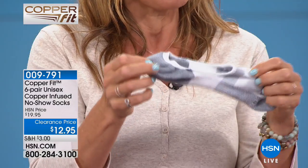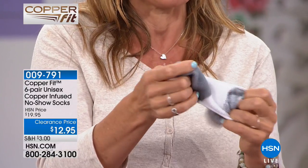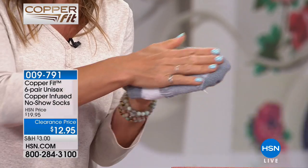Well, not anymore, because at Copper Fit, we have reinforced these areas where you normally wear. I want to just show you inside here. See here? Can you see how plush? Oh, I love these. I love all the padding. I love all the features.